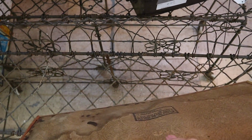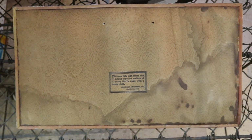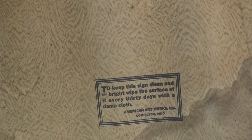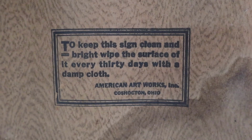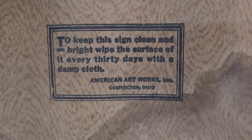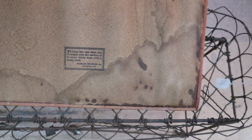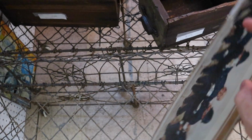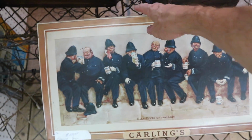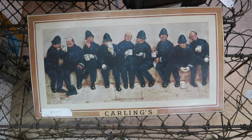There's older and somewhat newer versions, but you can tell that this one's old because it's got the old print on the back, the old printed cardboard to look like wood, and this handy note here: to keep this sign clean and bright, wipe the surface at least every 30 days with a damp cloth, because I guess you wouldn't have thought of that on your own. It's priced at $100. I got $95 for the last one I had, so I think the price is about right. It's not something I'll be able to buy today, but for somebody who thinks it's cool, which it is, it's a good deal.